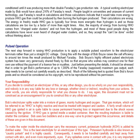Just before presenting the details, it should be stressed that in order to get Bob's performance of up to 1,000% of the Faraday's supposed maximum gas output, each step needs to be carried out carefully, exactly as described. Much of the following text is quoted from Bob's forum posts, and so should be considered as his copyright, not to be reproduced without his permission.